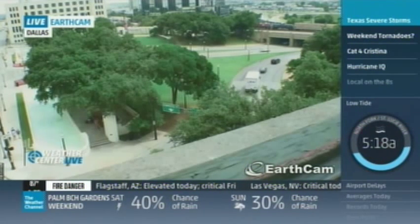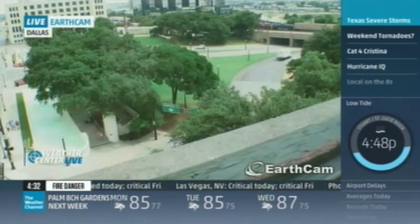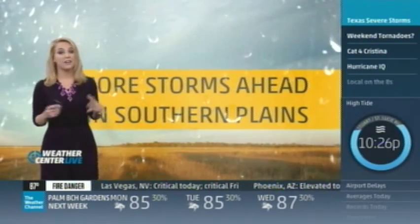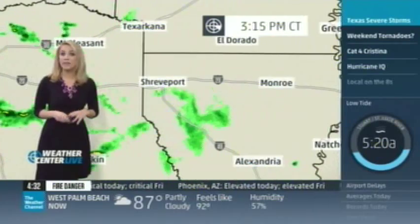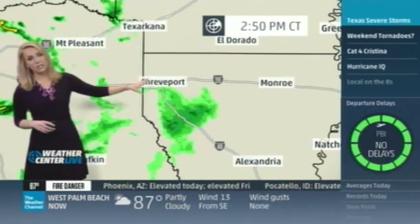In Dallas, you are going to be watching for showers and thunderstorms. You've seen around already today, and we'll keep an eye to the sky across this part of the country for more of that stormy action through the rest of today. More storms ahead for the southern plains, parts of Arkansas, even western Tennessee. We'll be watching for that threat as well. Shreveport area, really off to the south.